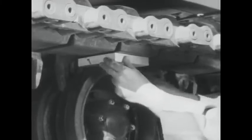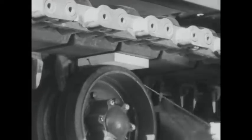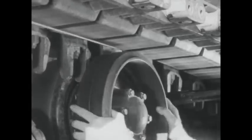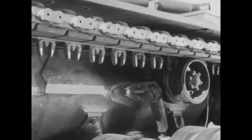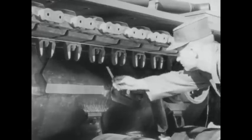To check track tension, he places a 1x6 block of wood with a string attached under the number 2 support roller. The other end of the string is placed under the number 3 roller in a manner that will keep it taut. At a point midway between the 2 rollers, he measures the distance between the string and the track. If the distance is between 1/8 and 3/16 of an inch, the track tension is okay.